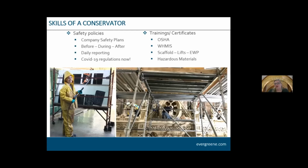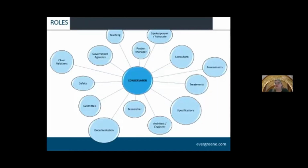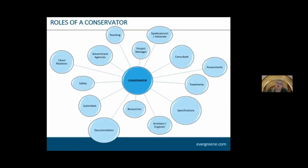So as I noted, conservation is a multifaceted field, both within restoration, but we work with a lot of different teams and produce a lot of different types of outlets. So we work closely with our project management team who deal with a lot of the larger restoration programs. We also do teaching and outreach, such as these types of presentations. We work in conjunction with other consultants, architects, as well as researchers and other organizations, whether it be federal or municipal. So we wear a lot of different hats, whether it's within a treatment capacity or we're consulting on a historic element ourselves.